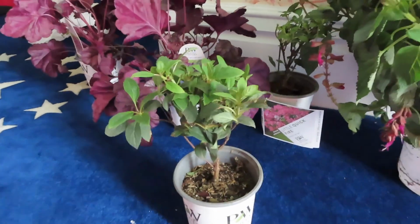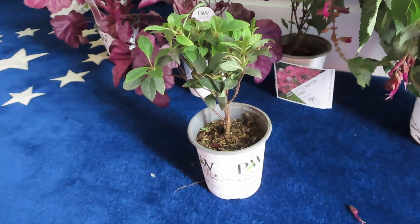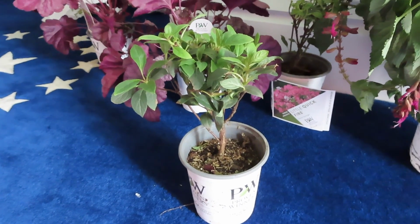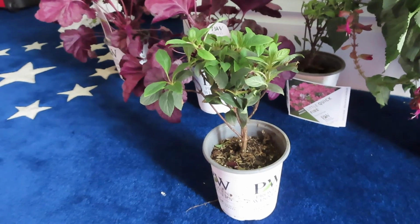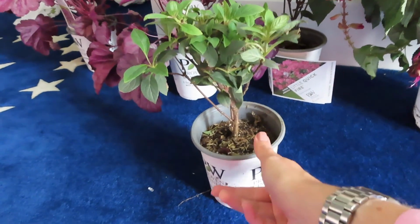But I'm really excited for these because I love the look of the Quick Fire hydrangeas, and I'm excited to try this in a container. I mean, it's starting off really small right now, so we'll see how it does in my garden. I'll plan to overwinter it. I'll probably pot it up this fall, overwinter it, and then hopefully it comes back next year. And again, there's a second one back there.